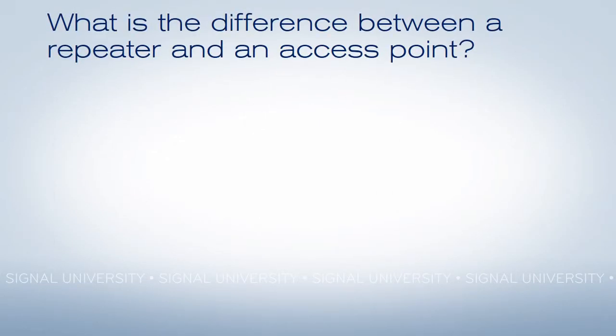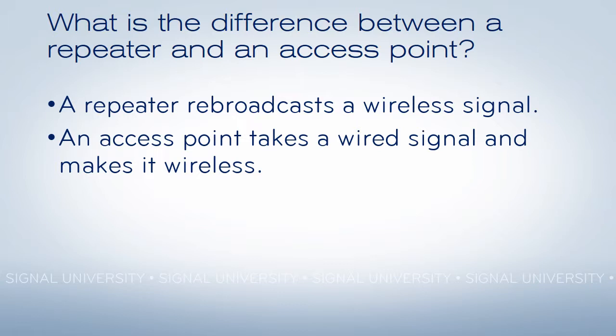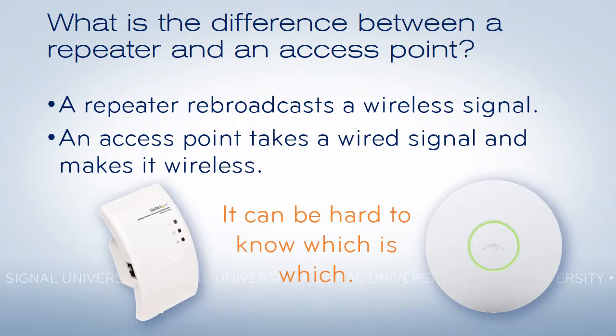There are two different kinds of wireless devices, repeaters and access points. A repeater rebroadcasts a wireless signal. In other words, it takes it from your router and then rebroadcasts it out. It's not a direct connection. An access point takes a wired signal, turns it into a wireless signal. This is important to understand, the difference, because a repeater is going to basically just repeat what it hears wirelessly, and an access point is going to change wired to wireless. Just by looking at them, though, it's very hard to know which one is which. Just so you're aware, the one on the left is a repeater, the one on the right is an access point.